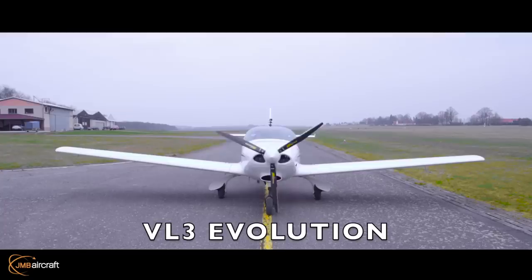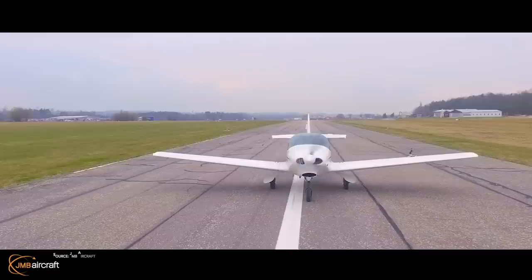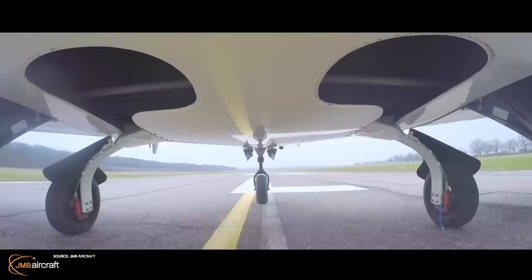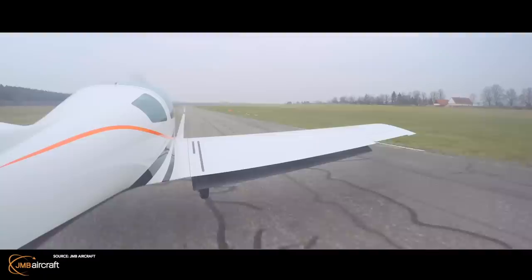Once considered a light sport, but with retract and newly fitted 915 Rotax engine, this airplane is way outside of the box of a light sport. The JMB Evolution was already a fast airplane, with cruise speeds up to 180 miles per hour. But now newly tested with the Rotax 915 engine, a new top speed was recorded at over 250 miles per hour in cruise. This is while only burning 9 gallons of fuel per hour.